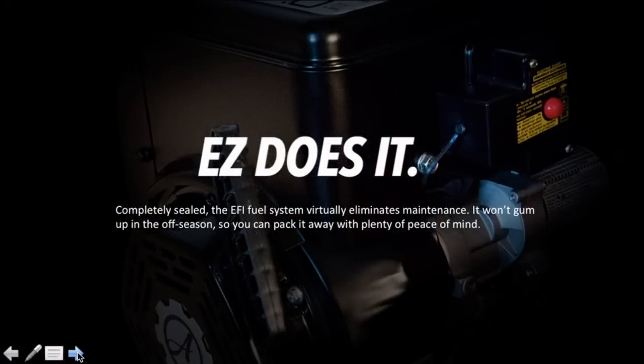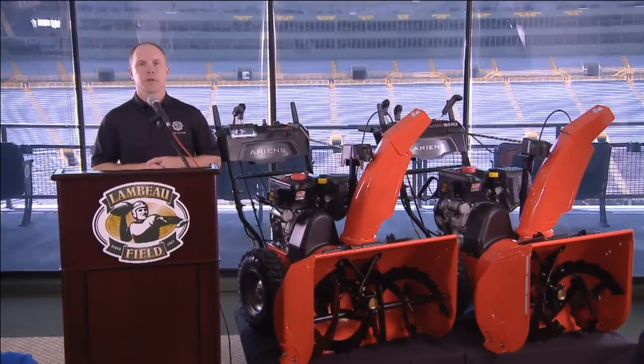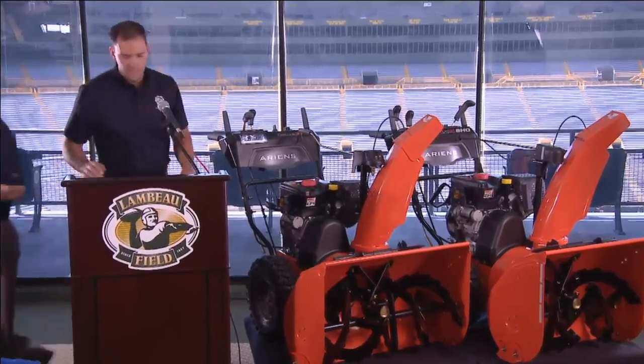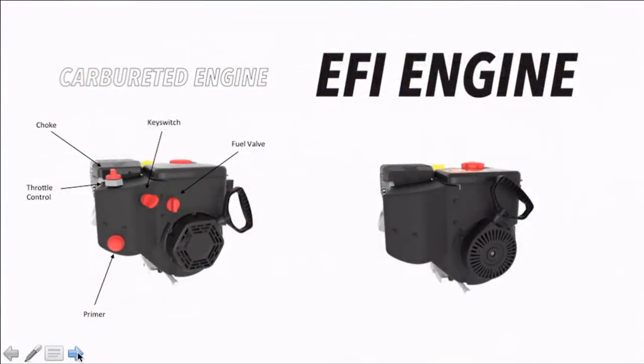To tell you a little bit more about the technical details of our product, I'd like to introduce Robert Enter, who's our engineering manager for snow products with Ariens. Thank you, Matt. On the screen, you'll find on the left a carbureted engine that includes all of the typical controls that you'll see on most carbureted engines. It includes a primer, a throttle control, a choke, a key switch, and a fuel valve. All of these complex controls are required to get a carbureted engine started and running for your snow event.